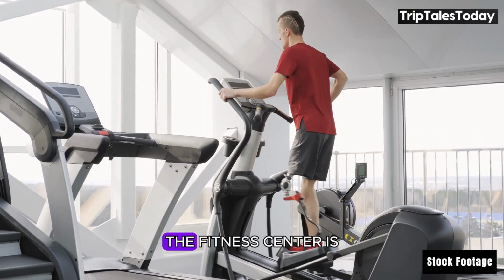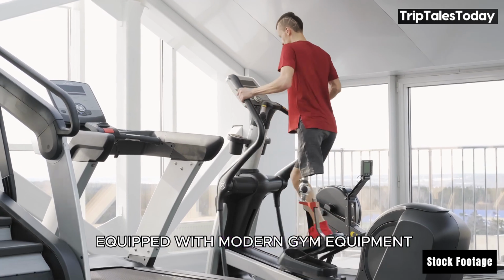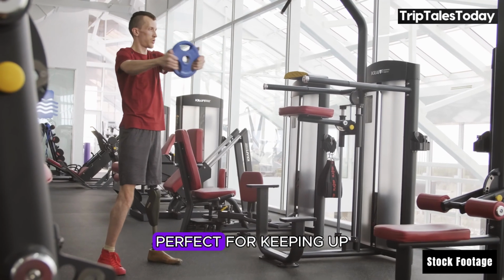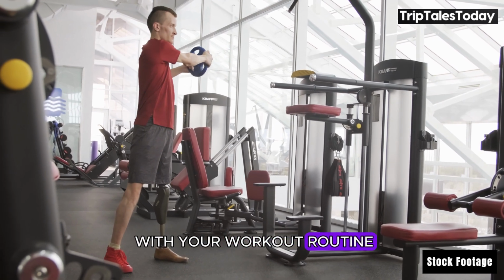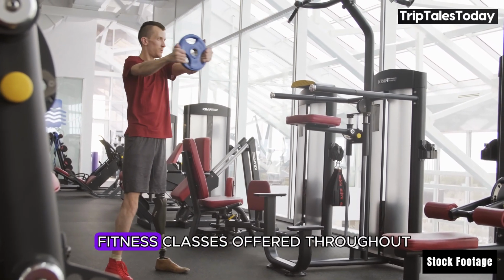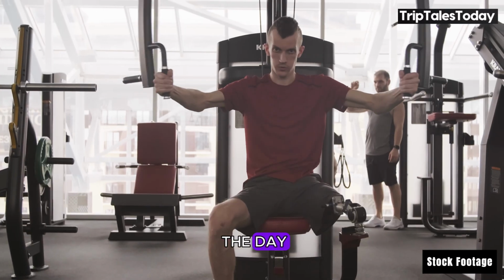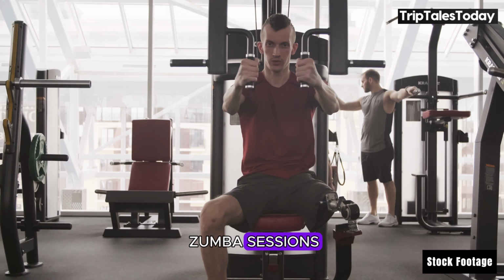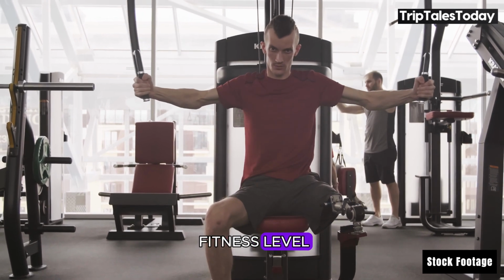For those who like to stay active on vacation, the Hotel Riu Palace Mexico has got you covered. The fitness center is equipped with modern gym equipment, including cardio machines and free weights, perfect for keeping up with your workout routine. If you prefer group activities, join one of the fitness classes offered throughout the day. From yoga on the beach to high-energy Zumba sessions, there's something for every fitness level.